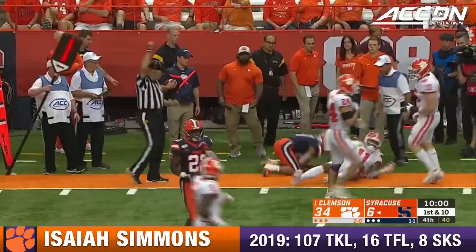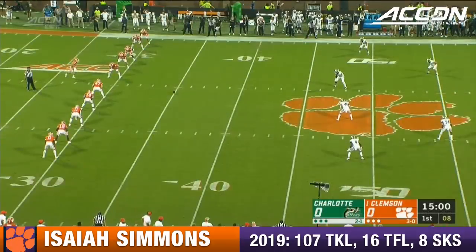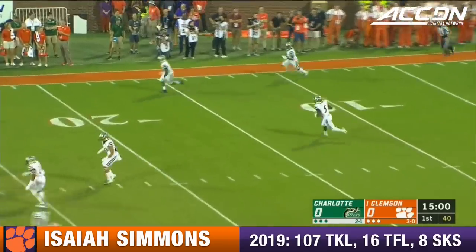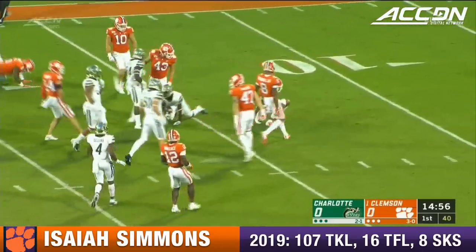Sean Riley took the handoff, turned the corner, got collared by Isaiah Simmons. Heading in with many of them saying expecting an experience of a lifetime on a low kick. And at the 5, picked up by Elder, taken down.